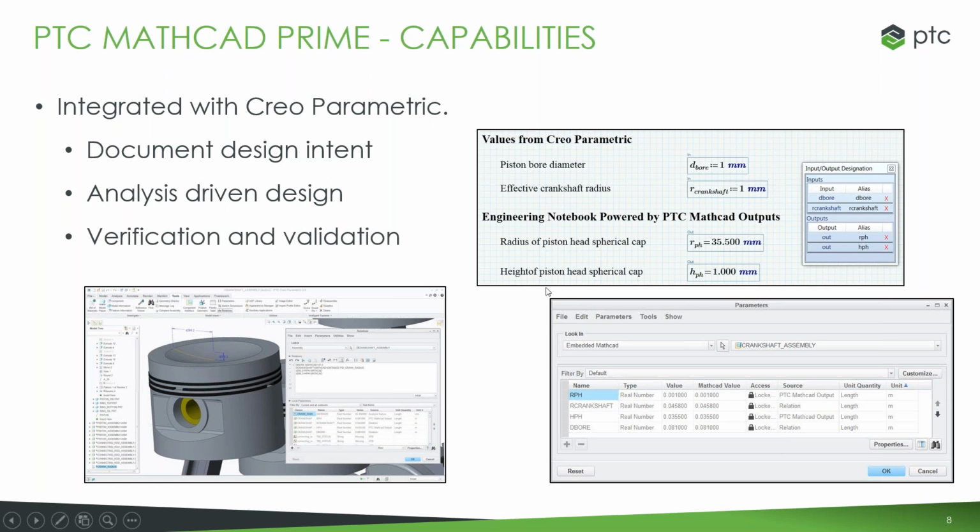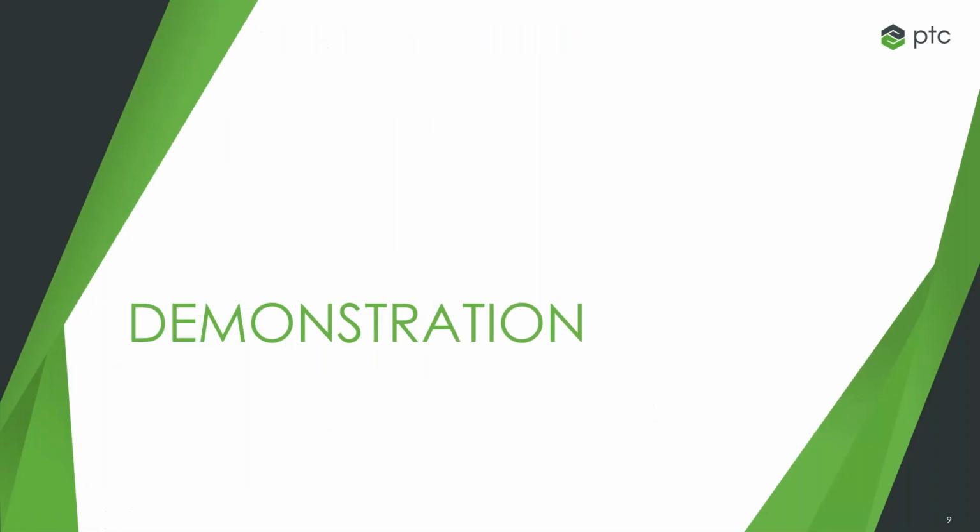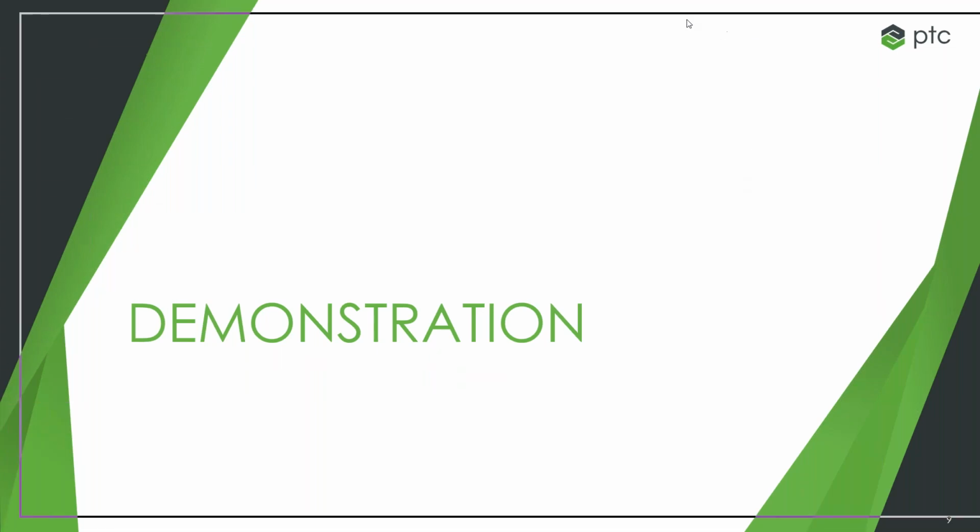So with Creo and Mathcad being able to talk and communicate with each other, it really extends the usefulness of both. All right, with that, I'm going to take us into a short demonstration here, which is going to not only showcase all the capabilities I talked about there, but also what's new in Mathcad Prime 4.0 and in Mathcad Prime 5.0. So I will point those out as we go through here. So just give me 1 minute. I'll switch us over here.